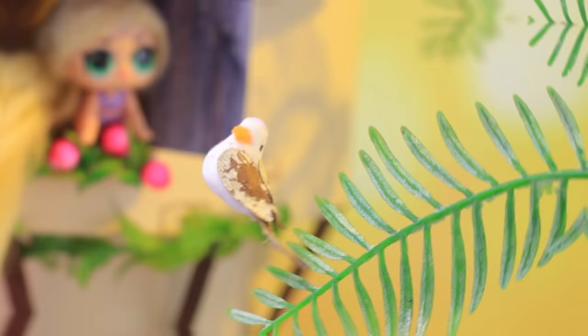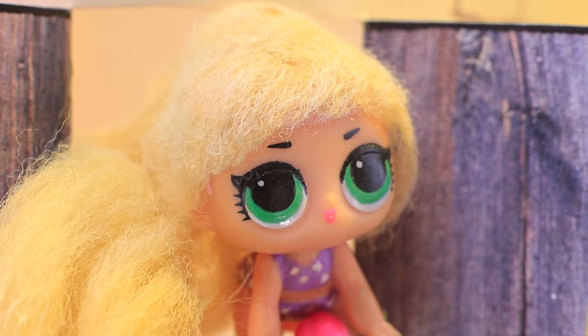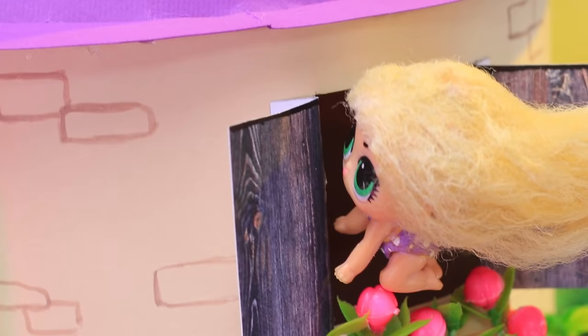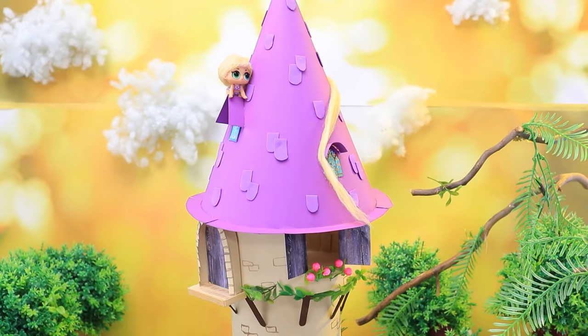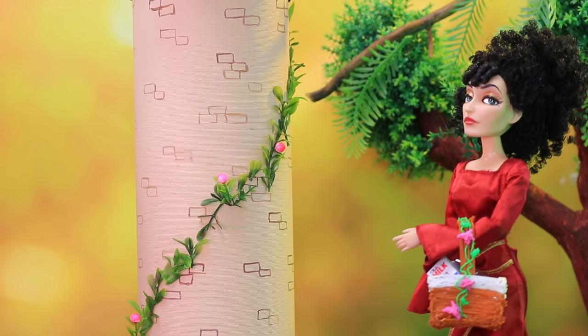The bird came to a windowsill to see her best friend. Oh, I want to explore. I'll get higher. A leg here, a step there. Yeah, it worked. Mother Gothel got back early and caught Rapunzel red-handed.